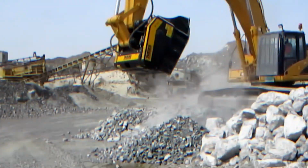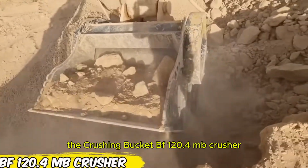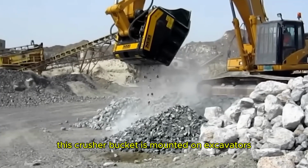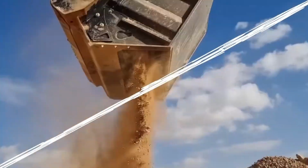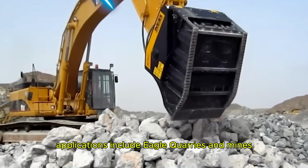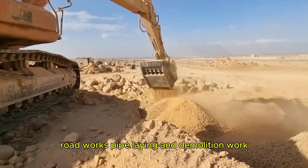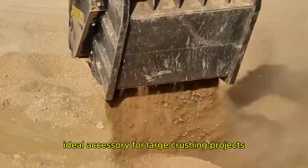The crushing bucket BF 120.4 MB crusher is an attachment from the Italian company MB. This crusher bucket is mounted on excavators with a weight of more than 30 tons. This bucket is ideal for large-scale construction projects. Applications include quarries and mines, tunnels and confined spaces, roadworks, pipe laying and demolition work. This equipment is the ideal accessory for large crushing projects.